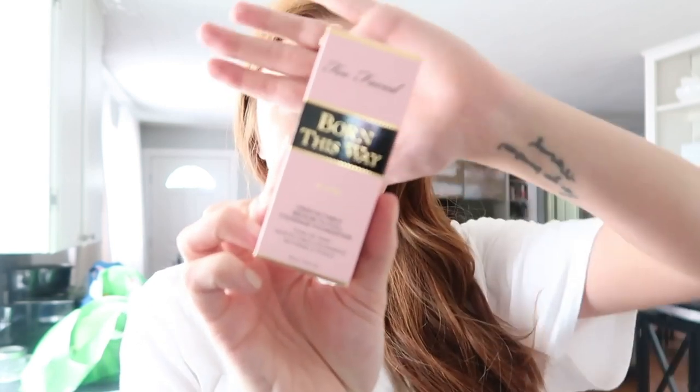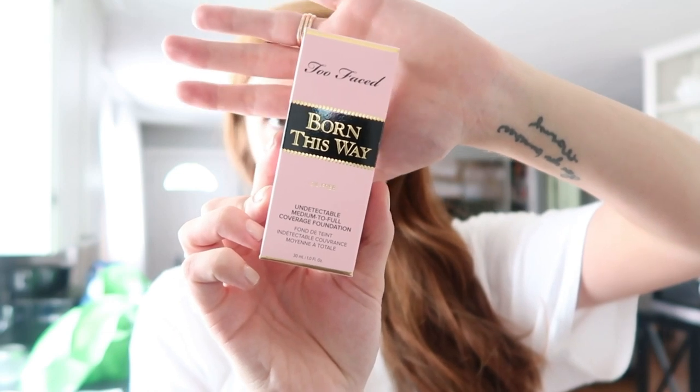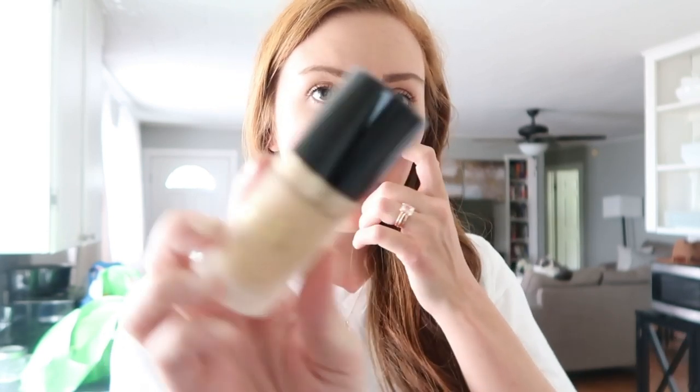Let's see, can you guys see it? It's really, really good. I got a good sample of it from Sephora, Ulta. And I wanted to just start using a little bit of a different foundation. I really love my Estee Lauder Double Wear, and I really love my Wet n Wild, but I don't know. I just wanted to try something else. I feel like that's a part of being a YouTuber. You always kind of have to be trying the next best thing and tell people if it's worth it.